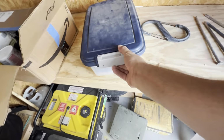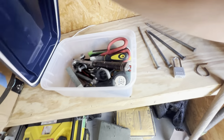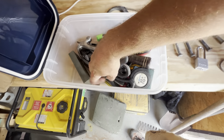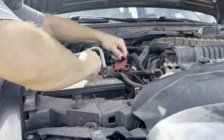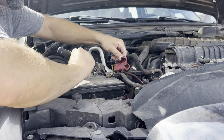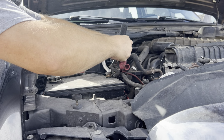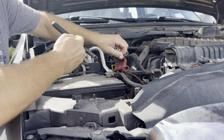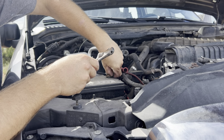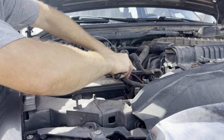This is the toolbox I was looking for. All the handy little tools for the house. Perfect. Yeah, I gotta get the water out of the back of my truck before I go into town to get stuff. One of the things I need to get in town is a battery for the RV.